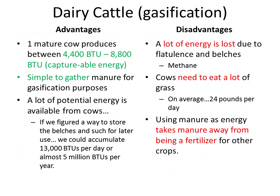So the last area that I want to focus on is going to be dairy cattle waste and the gasification of that waste. One mature cow produces about 4,400 to 8,800 BTUs of capturable energy. This waste is simple to gather in order to make it into a sustainable energy source. But the actual huge thing that cows have is potential energy. And if we can figure out a way to store the belches and the flatulence that cows give off, we could accumulate an extra 13,000 BTUs per day, or almost 5 million BTUs per year, and that's per cow.